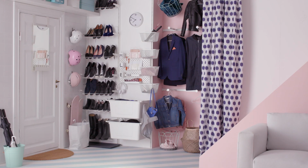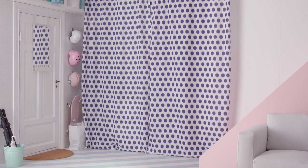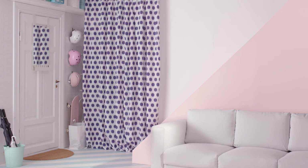Ta-da! Almost. Since an entryway is a first impression, we used a curtain to hide the storage and add some personality. These ways of thinking work in tight spots too. Just shrink your solution, share more, and cut down on the door necessities. There's still room for what you're carrying, wearing, storing, and not forgetting.